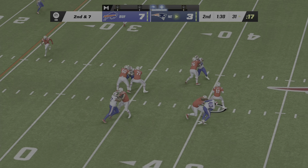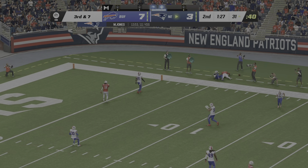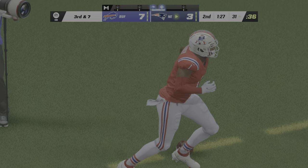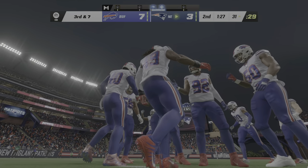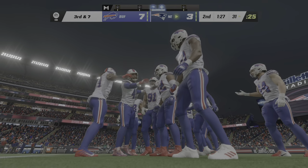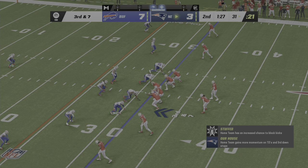Again, he'll drop to throw. And that is incomplete. Well, he certainly thought he had an open look beyond the first down marker to his receiver, but they just couldn't connect, and that will send them back to the drawing board. The 25-yard line is what they need here. This is third down.